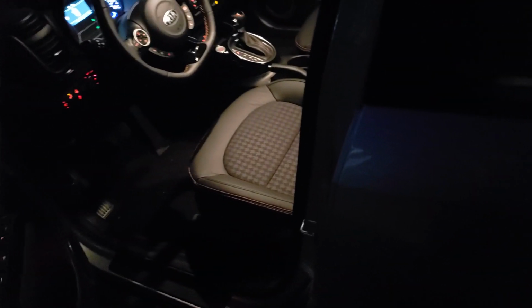Looks like I have to be in the car. That's another one of Kia's safety features. They want the key to actually be in the car before you control anything. I actually like that though. It just stops anybody from messing around with stuff they ain't supposed to be doing. So it's a good thing there.